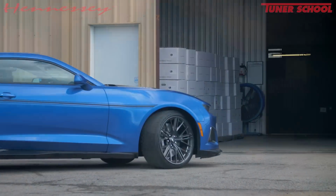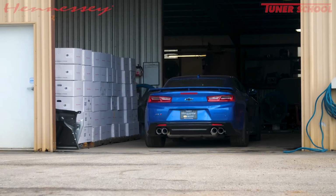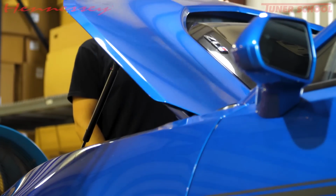The first step in our build process when a car arrives to Hennessey Performance is it's going to go directly to the dyno, which is right here behind me, so it can get a baseline test. This is basically to just make sure that your car is healthy and ready to be modified.